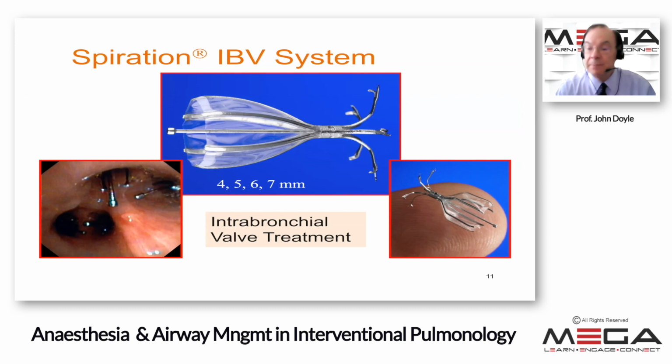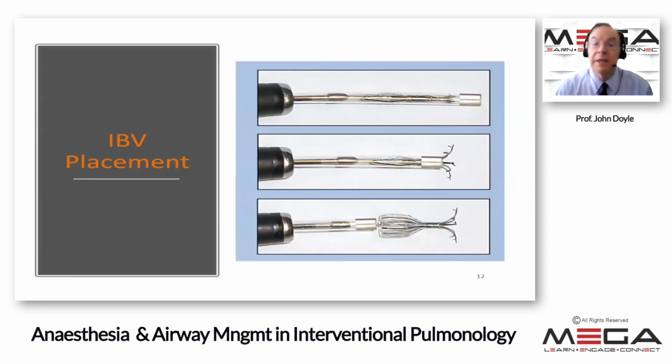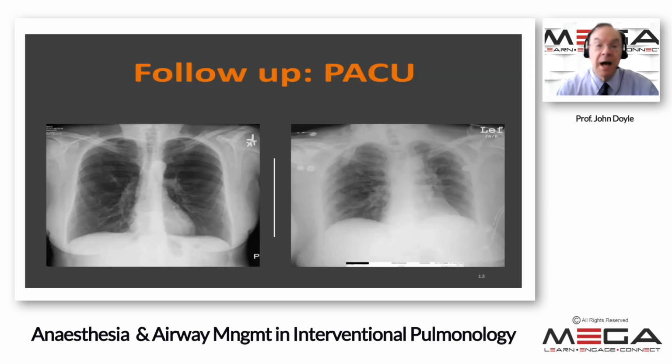Here is another example right here. The idea is that it goes in through the fiber optic bronchoscope and is placed under bronchoscopic guidance. Here is a follow-up showing on the left the pre-op chest X-ray with flattened diaphragms, and on the right, more normal diaphragms after the placement of the valves. And you can actually see the valves in the X-rays if you look closely.